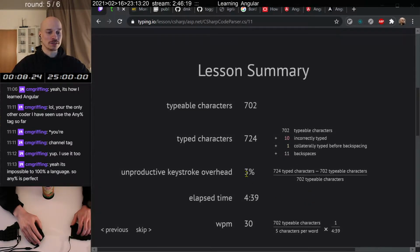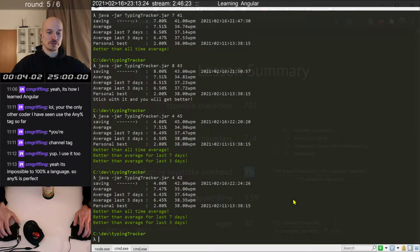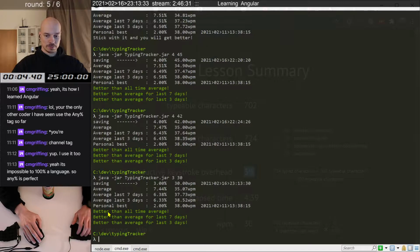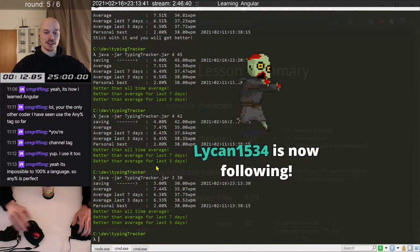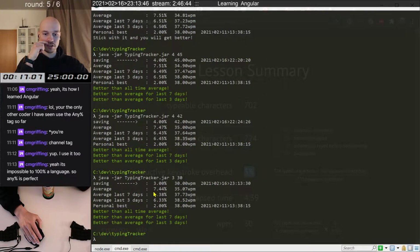Oh wow, that is very good for me. So okay, we will put it in 3% and 30 words per minute. You see, it's better than my all-time average, but I'm recording since last week. I wrote this CLI application maybe 10 days ago or something, and since then I'm taking the statistics. Because look at this, the previous attempt, it looked like I'm getting worse for the past 3 days.